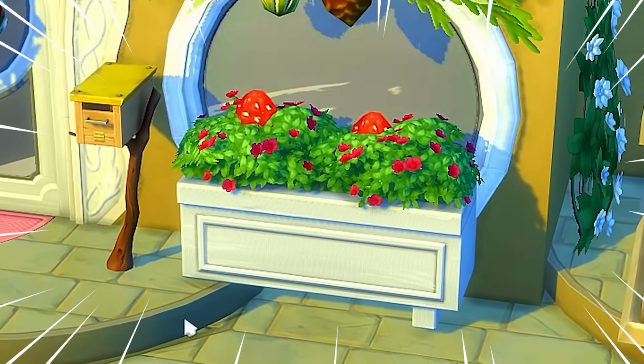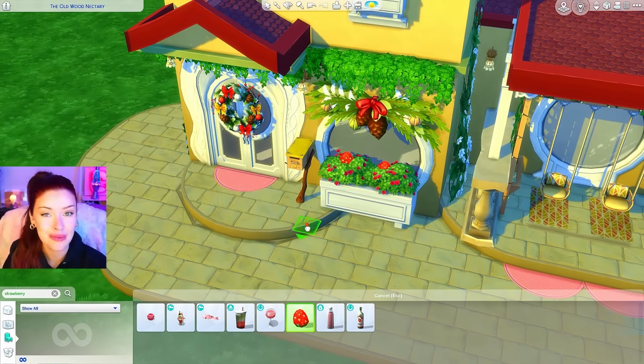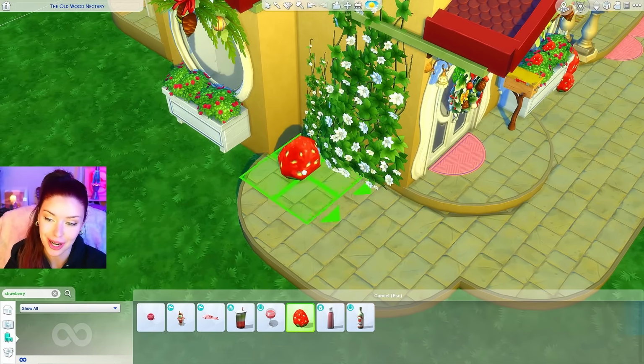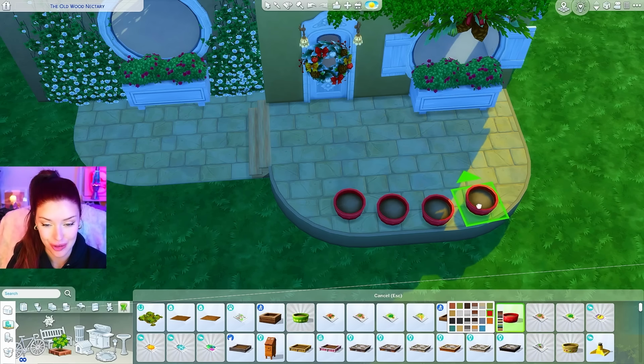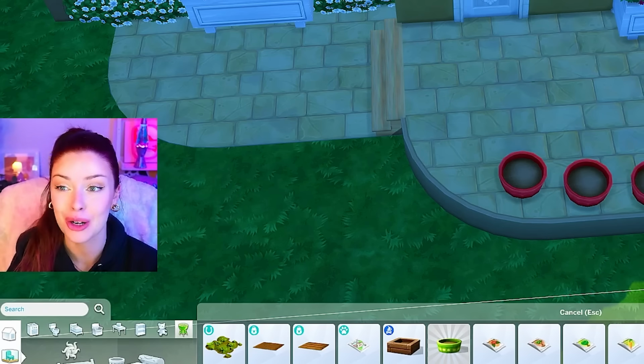Oh, it actually looks so cute. I wish we had real strawberry items in the game. I'm also sizing them up to kind of use as landscaping, and I'm also adding actual garden pots so you could grow your own strawberries here if you wanted to.